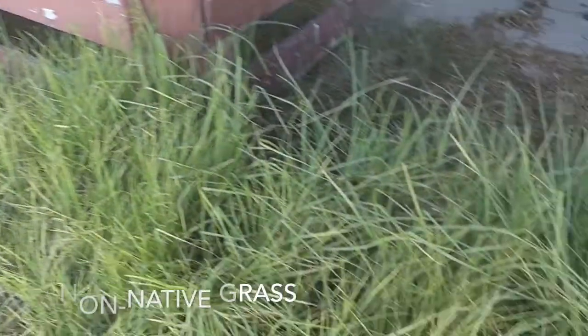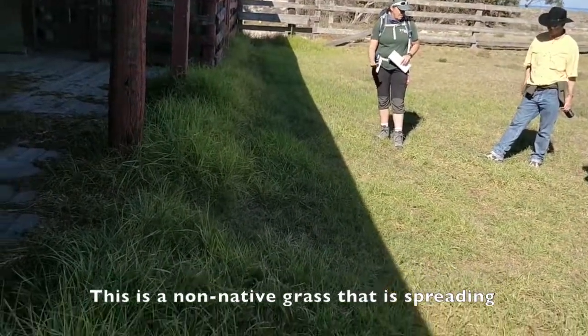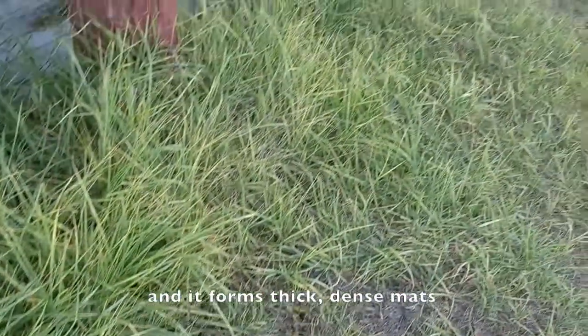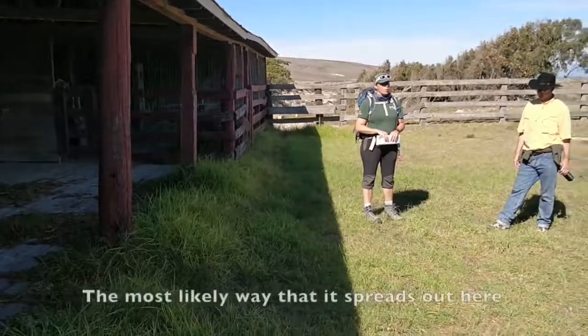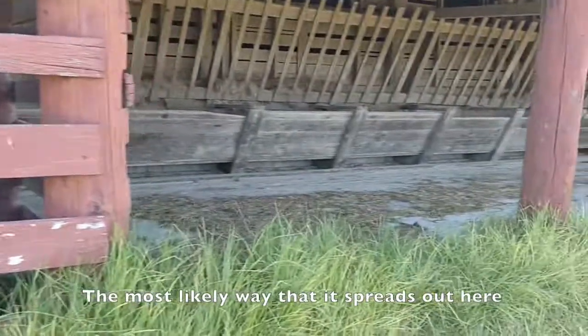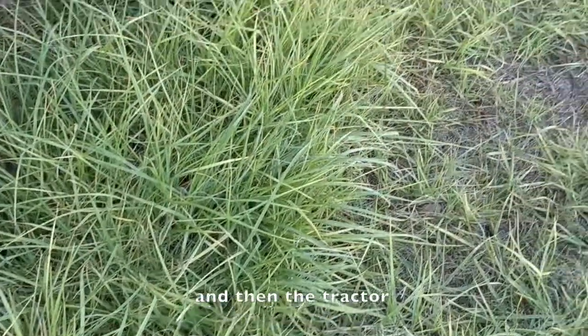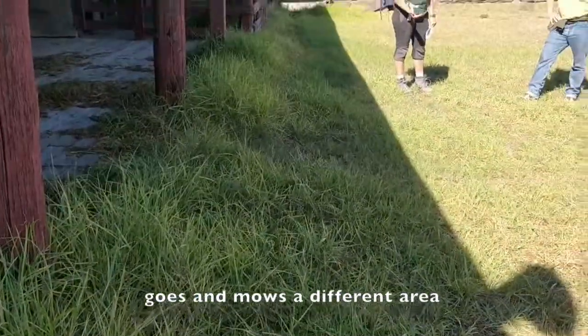This is a non-native grass that is spreading and has been spreading, and it forms thick, dense mats. The most likely way that it spreads out here is it gets mowed, and then the tractor goes and mows a different area.